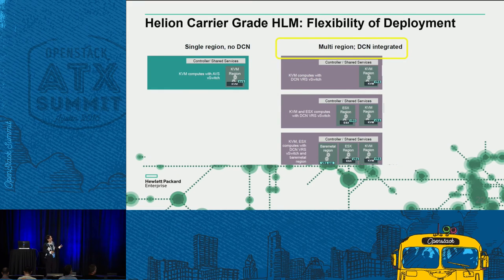So when I talked about the HLM and being flexible in terms of deployment, you have four different ways you can deploy the OpenStack. One is with the single region, where there is no DCN involved. This is a single AVS kind of compute. Then the other three come with the DCN integration. One can come with just a KVM region. You can also have KVM and ESX regions. And the third, you could have KVM, ESX, and bare metal. So there is a lot of flexibility available for the administrator. Depending on the use case and the need, they can choose how to deploy.